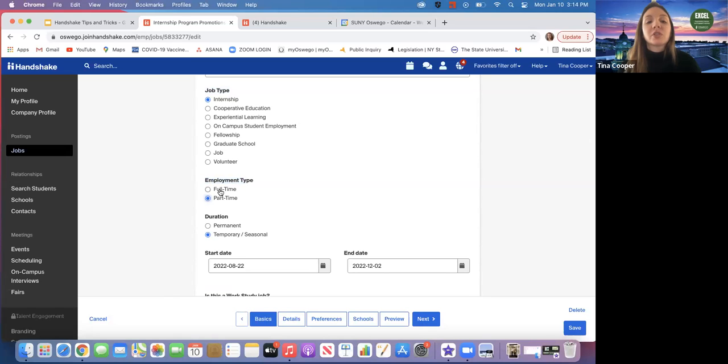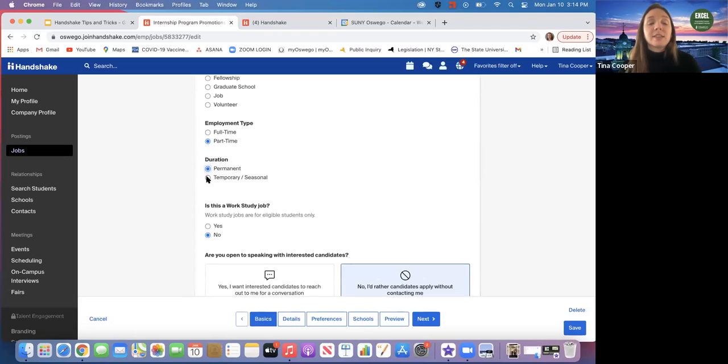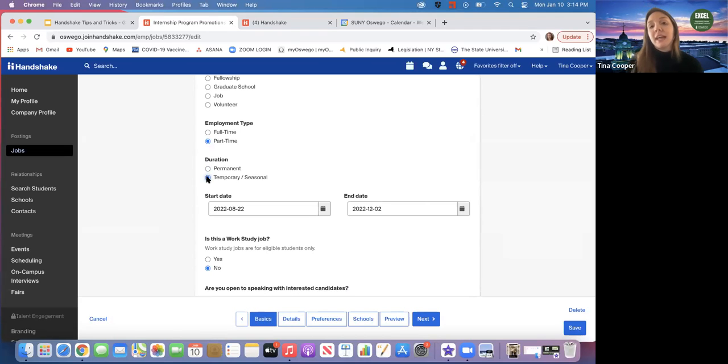Employment type, making sure you're selecting the correct employment type and duration. Work study positions should always be listed as temporary seasonal. So should internships. If you have a student assistant position and you list it as permanent, a lot of times that's viewed as okay, because you're having them start and you don't know their end date. For work study positions, you should always know the end date, which is the end of the academic year for their federal work study award. And for internships, it's a semester-based opportunity.